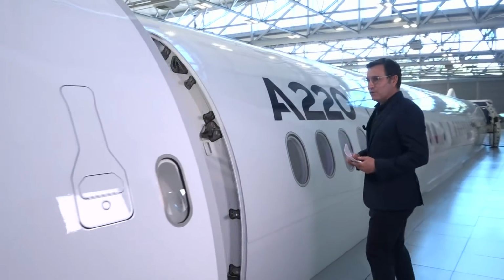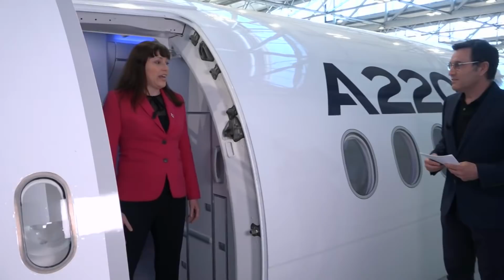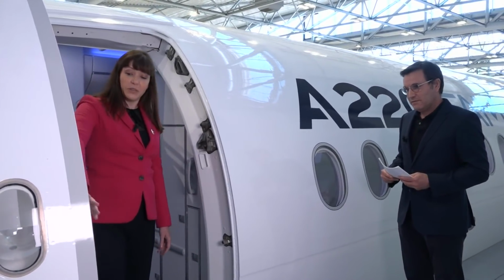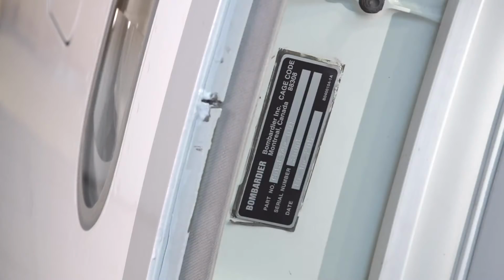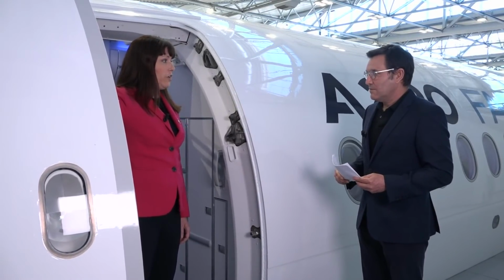So this door, first of all, it looks pretty realistic. It is, and in fact, what's very important to notice is the nameplate. Every aircraft has a nameplate, and you can see its heritage. It is from Bombardier, and when you look closer at the serial number, you can see indeed that it's 50,001. That means it's the real first aircraft. So we're really proud of that, because we're also conserving the heritage from its Canadian origins.